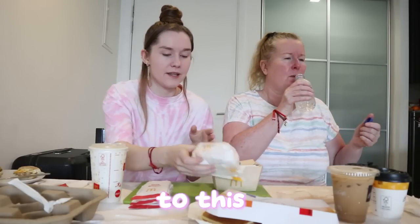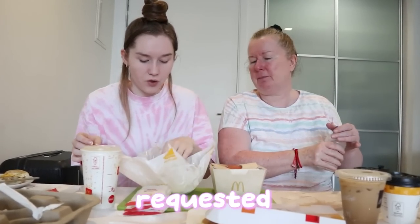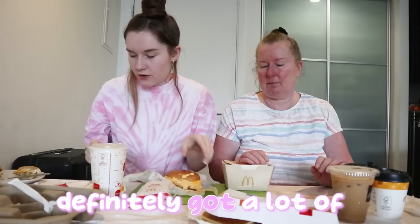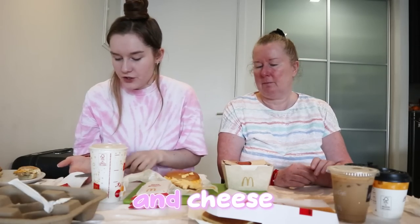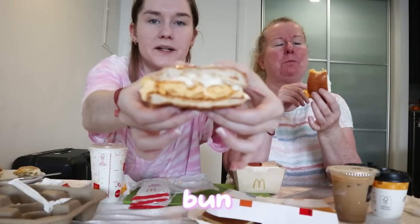Let's move on to this scrambled egg sandwich, because this is something you actually wanted to try, right? Yeah, this is something Mum requested. Right. This is what it's looking like. We've got a soft bun, definitely a lot of scrambled egg on there, and cheese. Right, let's give this scrambled egg number a go. So it's looking more classic, like bread bun, scrambled egg.